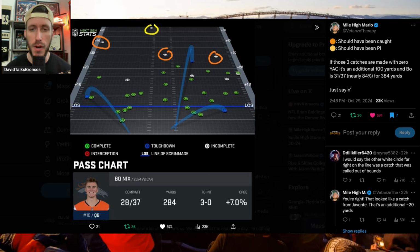And Mile High Mario points out something pretty interesting. Those 3 catches are made with zero YAC. If those are made with zero YAC, it's an additional 100 yards, and Bo Nix is 31 of 37, nearly 84% for 384 yards. And yeah, this is why, again, I just want to get him more help at the receiver position. Maybe Darius Slayton's the next move. Evan Engram. Let's go get somebody, please. Let's raise the level of competition in this room because they need it.